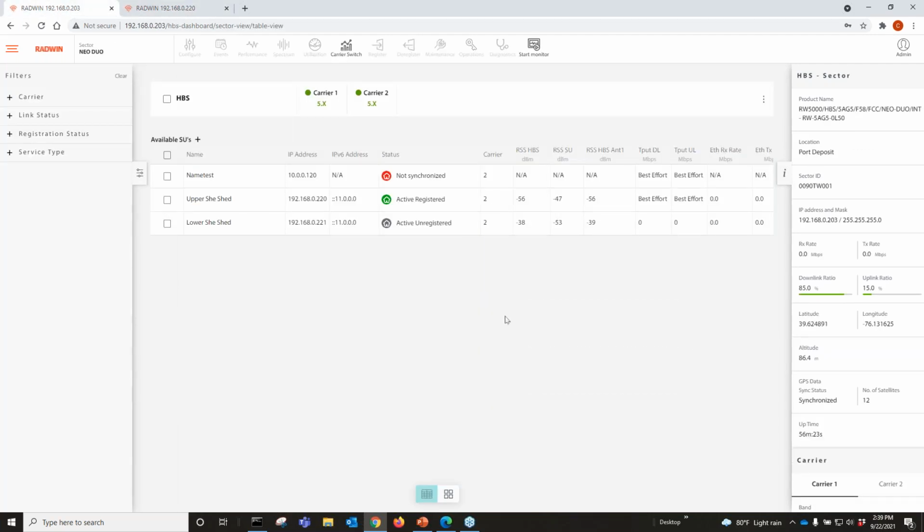The red at the top says not synchronized. What's important about not synchronized and red, it means that it was, at least at one point, synchronized, right? It can never be gray, which is the bottom one, active unregistered, okay? I can't go from that to not synchronized. So if I ever see red, I know at least at one point, for even the briefest amount of time, it was registered, okay? So it's a good troubleshooting tool looking at that color code.